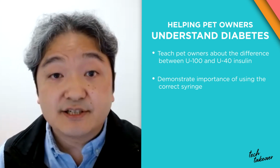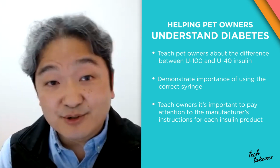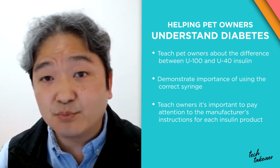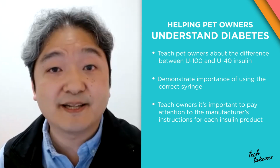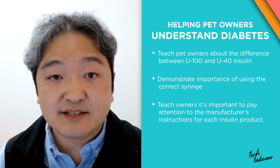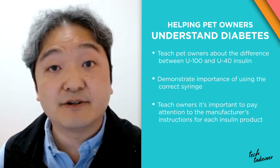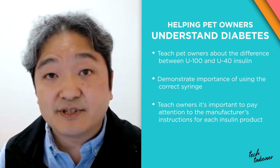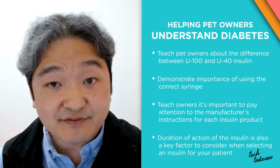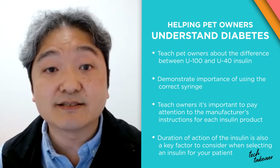Another detail to consider is how the insulin needs to be prepared. Not all insulin should be gently rolled for resuspension like we tend to think, some actually require more vigorous shaking in order for it to be resuspended. Some of them are to be left alone. And so it's really important to pay attention to the manufacturer's instructions for each of these products and advising our pet owners appropriately. And then the last one that we've already mentioned, but I want to mention it again, is the duration of action of insulin is a key factor in considering when choosing the type of insulin that we'll be giving for our patients.